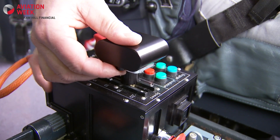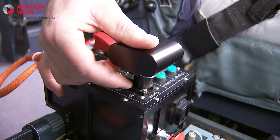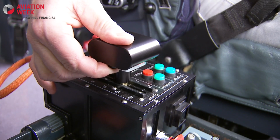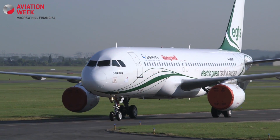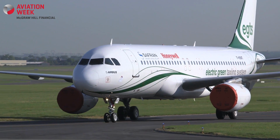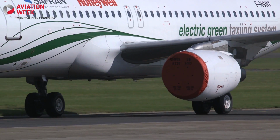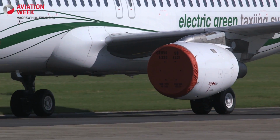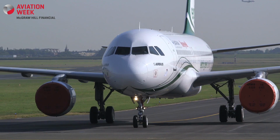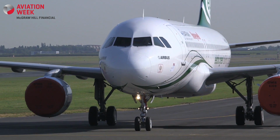Controlled from the cockpit, EGTS is powerful enough to accelerate an A320 or a Boeing 737 to 20 knots in 90 seconds, or 18 knots at maximum takeoff weight. The system will also be capable of accelerating the aircraft to 10 knots in 20 seconds to cross an active runway. It will have sufficient power to achieve breakaway torque on a 1.5% slope at maximum takeoff weight. The installed system is expected to weigh around 150 kilograms per wheel.